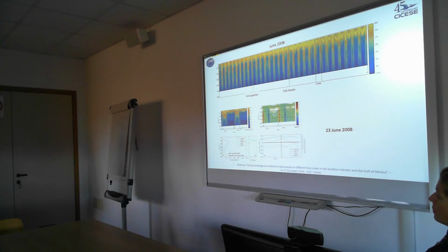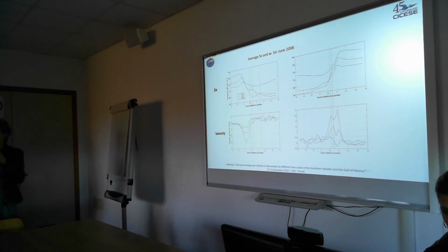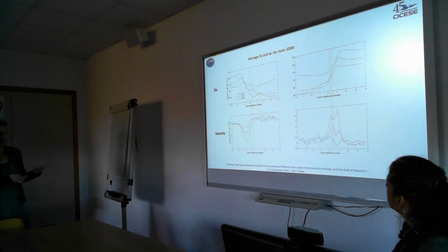And if we calculate, just as an exercise, the average backscattering strength and vertical velocity for 3 layers at 55 meters, 75 and 100 meters, averaged for June 2008, you can see that the backscattering relative to sunrise, for example, is high here, and that corresponds to the main pattern of the vertical migration, but you also see some peaks here that probably are related to other species that are slower and perform a smaller vertical migration. This is a work in progress. We have to continue this work in the future.